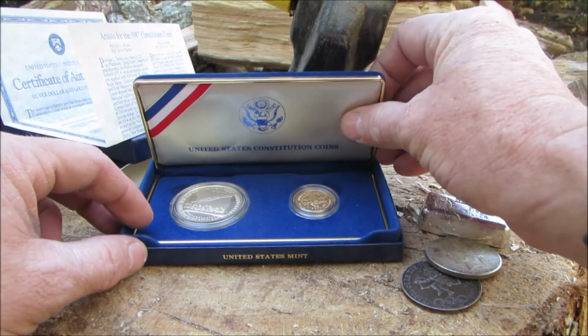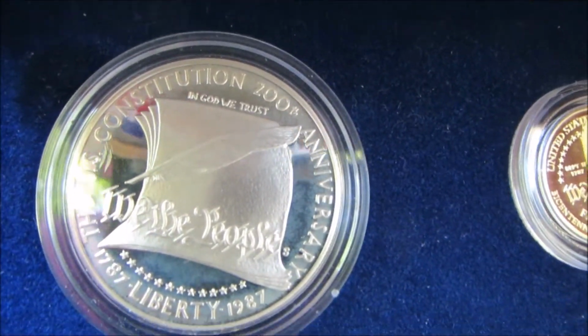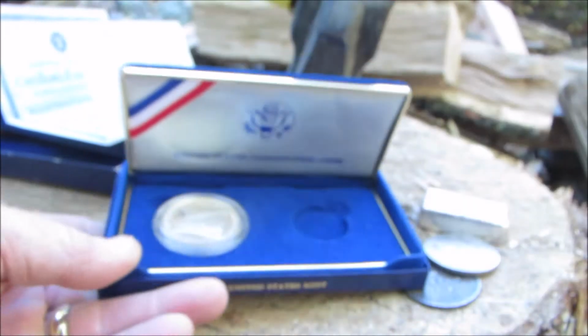This was had at a local coin auction. It's a 1987 proof silver dollar and $5 gold commemorative. Beautiful piece. It's right at a quarter ounce of gold and 1 ounce of silver.